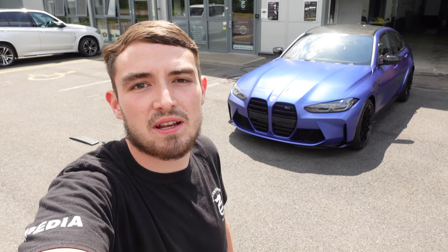Today we've got this stunning frozen Portimao Blue M3 Competition in for our Xpel Stealth Track Pack PPF package, plus our Ceramic Pro matte coating package.